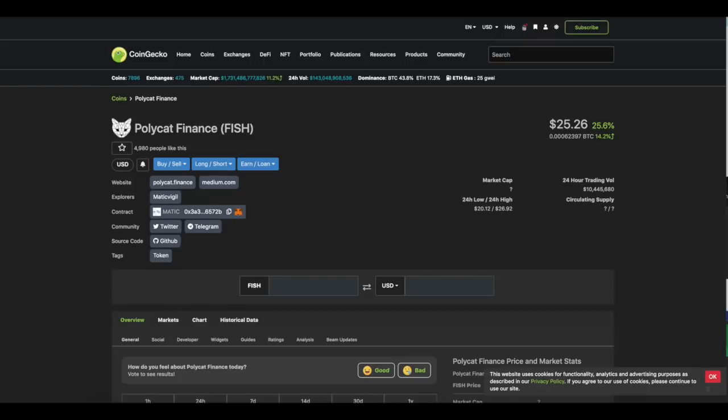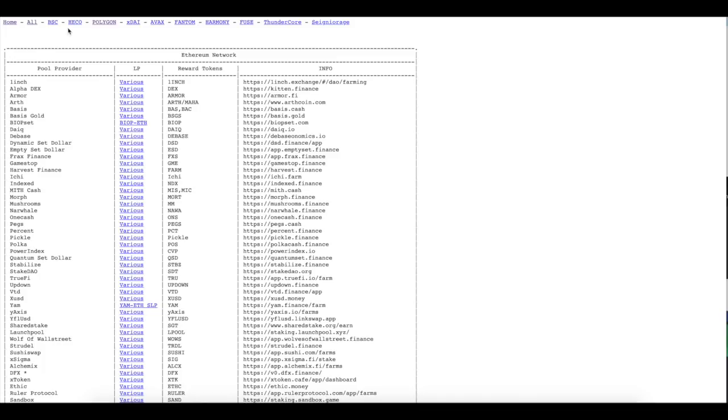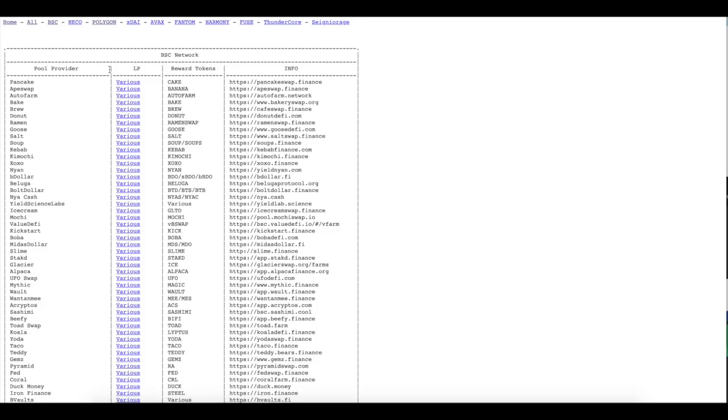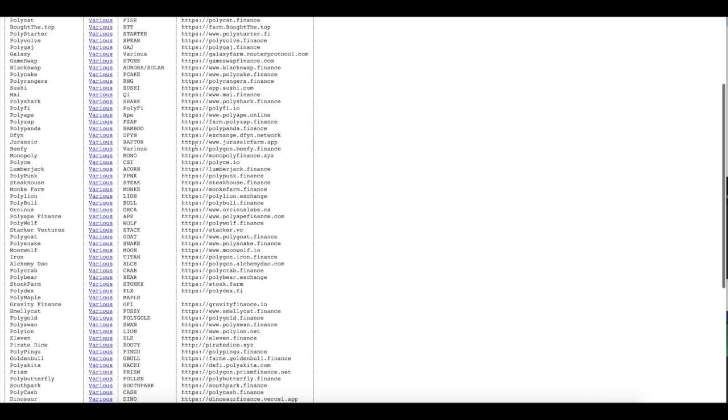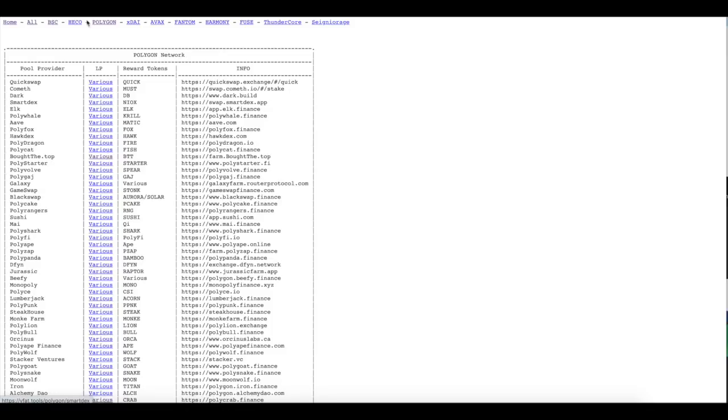Nothing crazy. Now, the next one is VFAT tools. I love VFAT tools because this actually shows all the yield farming stuff. And you can say, hey, I want to see every single token ever made, all in general. Well, not ever made, but for the most part, all the tokens. Or I can be like, no, I just want to do Binance Smart Chain because I'm like a smart chainist. Or you can be like, nah, I'm just doing Polygon because I like Polygon and Polygon's cool. Because Polygon's fire, right?